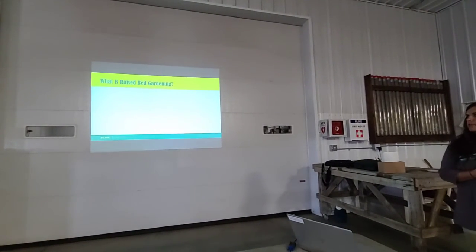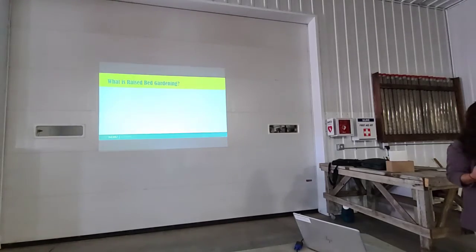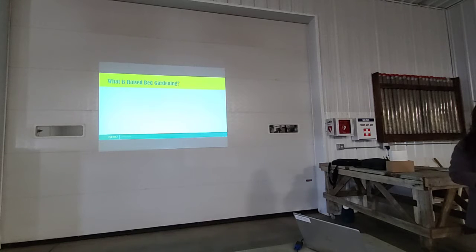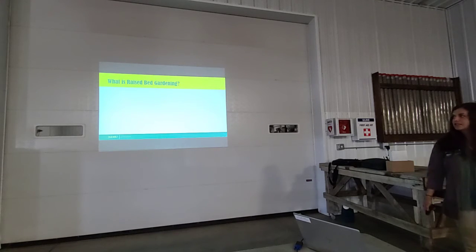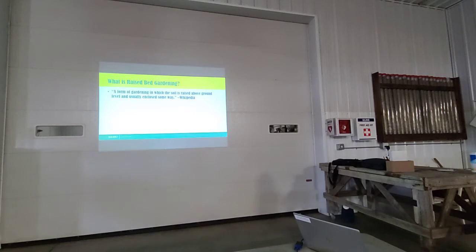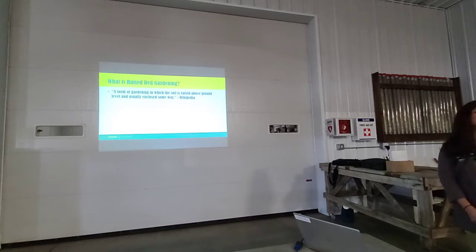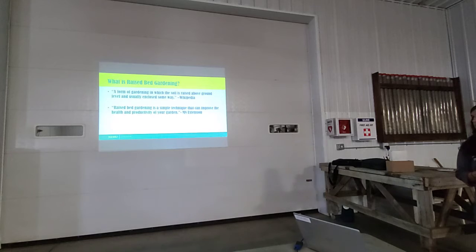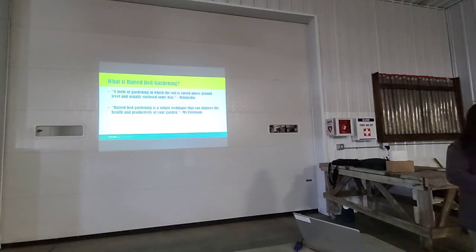So those of you that raised your hand, can anybody give me a definition of how you define what raised bed gardening is? Something lifted off the ground. Anything above the ground, lifted off the ground? Yeah. So if the average person did a Google search, Wikipedia would tell you it's a form of gardening in which the soil is raised above the ground level and usually enclosed in some way. Our neighboring state, Minnesota Extension, defines raised bed gardening as a simple technique that can improve the health and productivity of your garden.